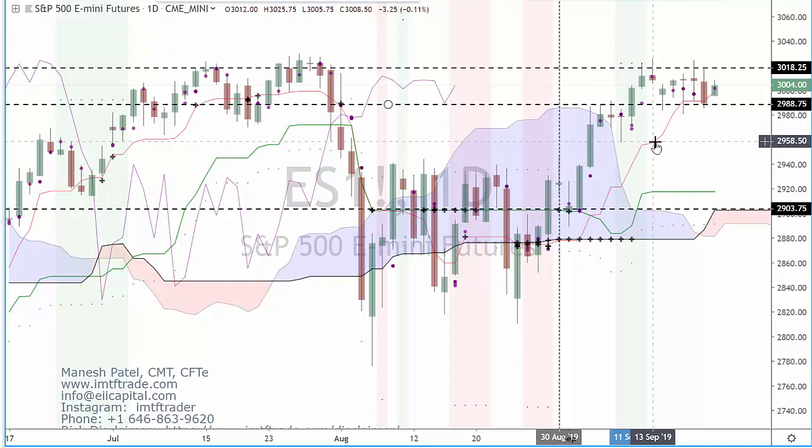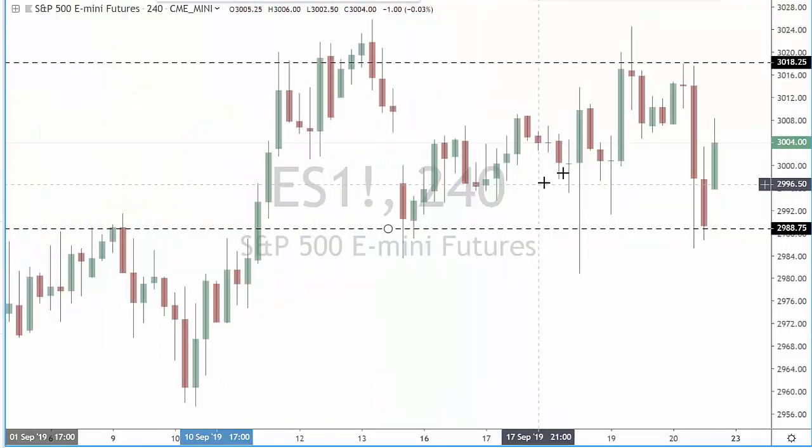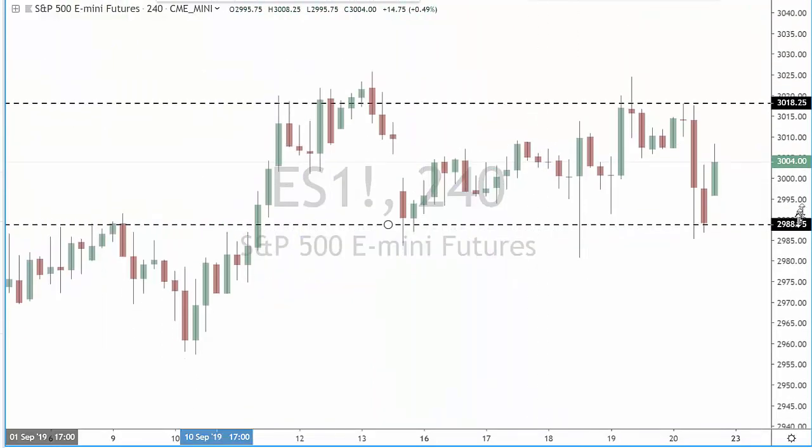Right now, the probabilities are still high for price, believe it or not, to break out of here, but we have to wait and see exactly what's going on. Let's quickly look at the 4-hour here and see which way it looks like it's going to break.